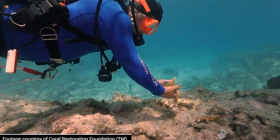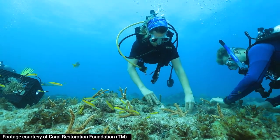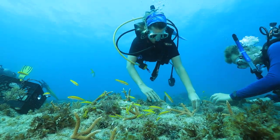Maybe you have a chance to come down and volunteer at an organization like this, where you can actually make a hands-on impact for an endangered species like a coral. Whatever it is, there are always ways to get involved, and the only way that we're going to solve a problem as huge and monumental as the decline of coral reefs is if everyone just does a little bit.